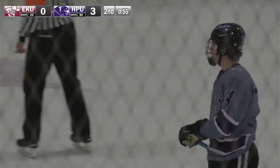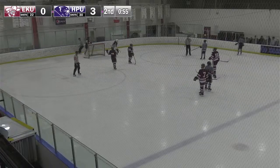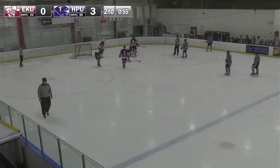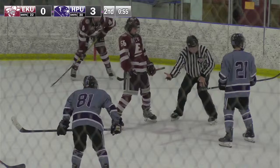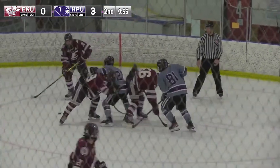And High Point, they have been on point today. No pun intended, but they have really been on their game. Just as a team, I mean, I just got to say it, they've been the better team for two periods, clearly. Even with the penalties, even with some of the slow starts, they have been the better team today. And they just need to hold on here for these final 55 seconds in the period.